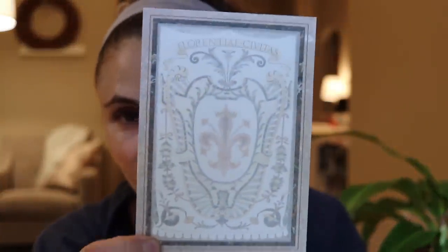That was a very nice letter. And she said the stationery is over 30 years old. It's beautiful. Thank you. I'm going to hang it. Maybe I can get a little frame for that. It's really pretty.